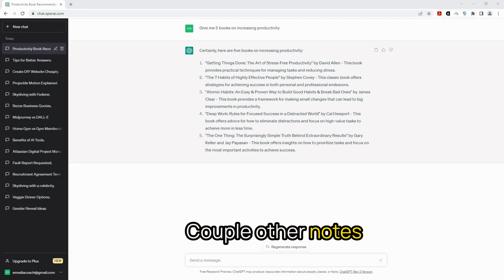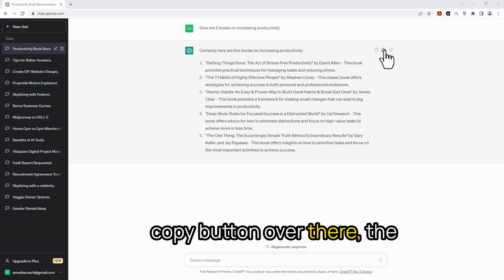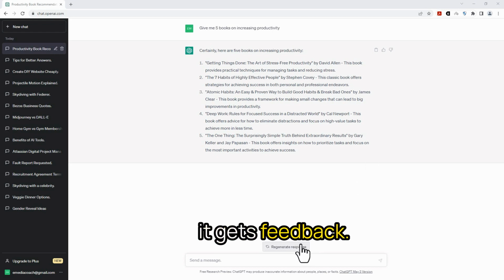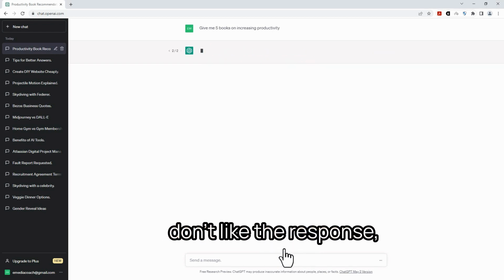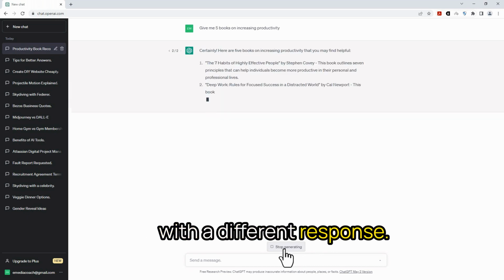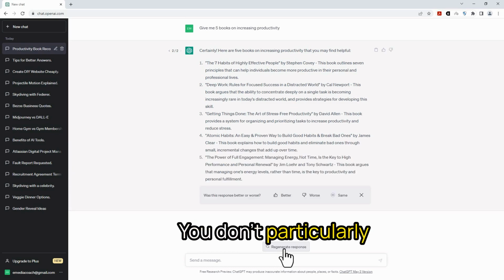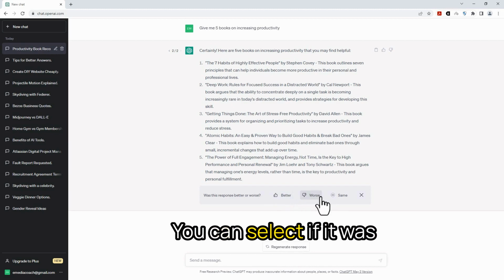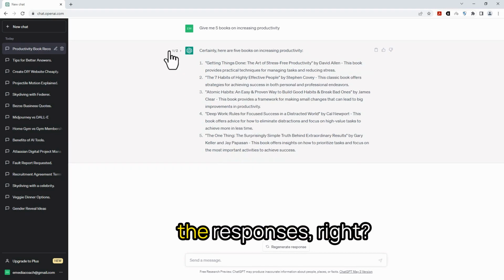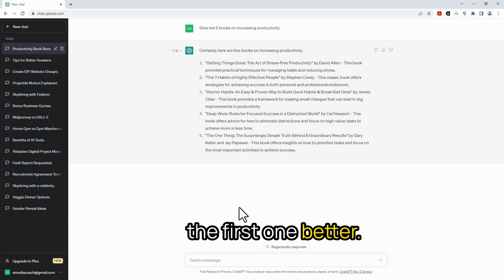Now, a couple other notes about this interface. You can actually press the copy button over there, the thumbs up or thumbs down. That's helpful because it gets feedback. Also, the regenerate response over here. If you don't like the response, click that and it will come up with a different response. You can do that anytime you don't particularly like one of its responses. You can select if it was better or worse or the same, and you can also navigate back and forth between the responses, right? So there was the first one, here's the second one. Personally, I like the first one better.